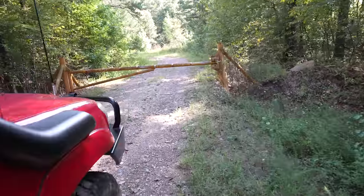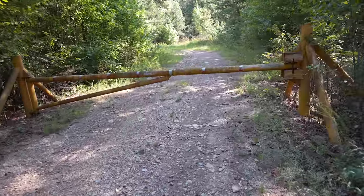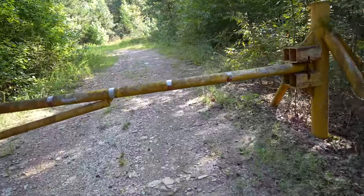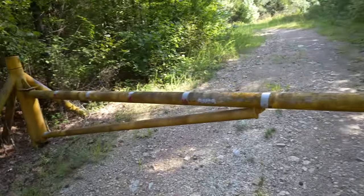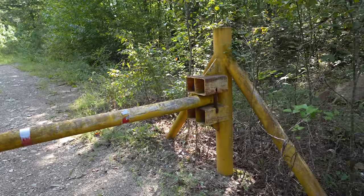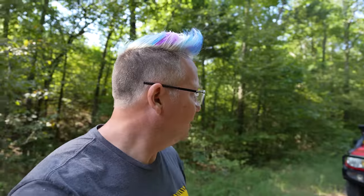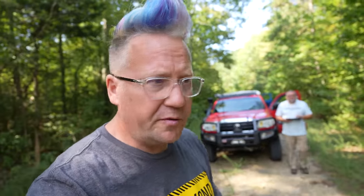Well, we've hit our first snag. When Brad pre-routed this a few weeks ago, this gate was open. And this is not a seasonal trail, so it should be open year-round. But, yay Forest Service. And Brad got this route fully approved by the Forest Service, so they knew that this was happening this weekend. But what do we do, Brad? We go around. We adapt.